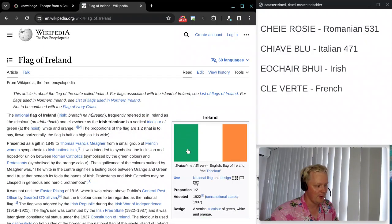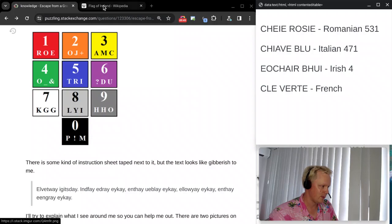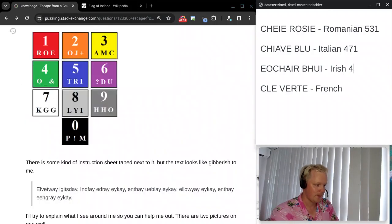So Ireland is green, white, and orange. So we have green again, 4 here. White, what did I say? Green, white, orange, right? So 7 is white, and orange now is 2.